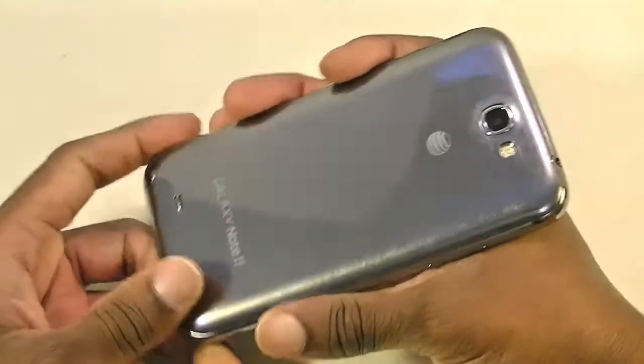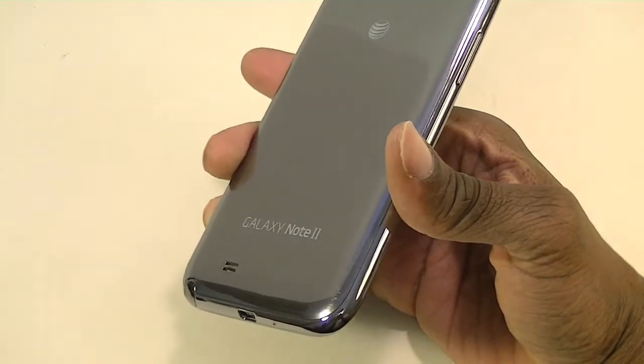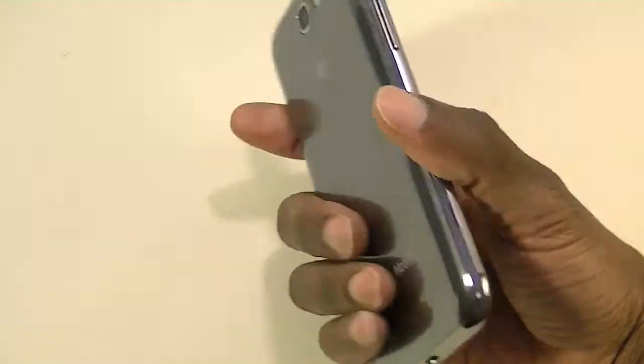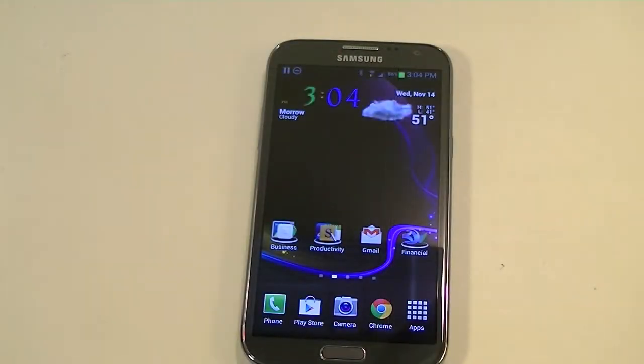The speaker, speaking of speaker, a lot of people like to know about the speaker. It's actually pretty loud. I usually don't listen to music through the external speaker, but it's pretty loud. It sounds pretty good. Now, when you get this phone from AT&T, it only comes with the phone and a charging USB cable and a charging adapter.